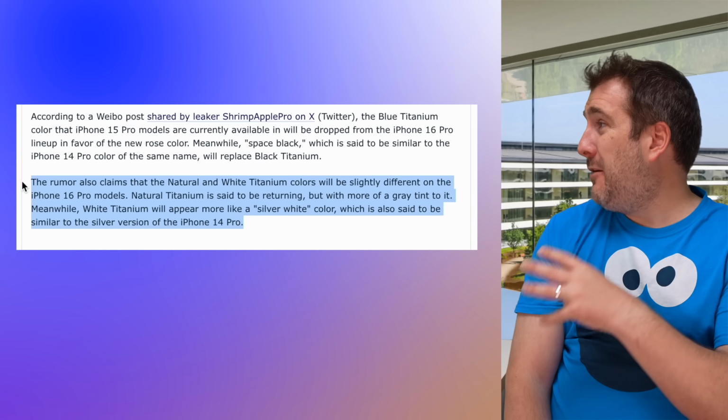But the other thing to mention is that Shrimp has also said the natural titanium colour and the titanium white colour are going to remain around. What we've had on the iPhone 15 Pro and the iPhone 15 Pro Max is going to be available on the iPhone 16 and also the iPhone 16 Pro Max. But there again, he has said there's going to be a little bit of a difference here.